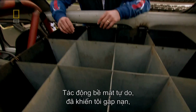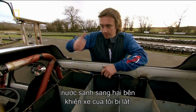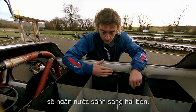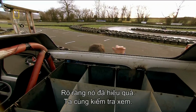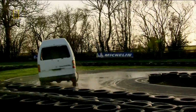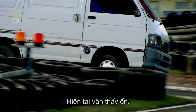Obviously, what led to my slight incident there was the free surface effect, allowing the water to slosh from side to side, and it brought the whole van over. So the key ones here in my baffles are these longitudinal ones that stop the water going from side to side. Apparently this works. Find out. Yeah, so far all seems okay.